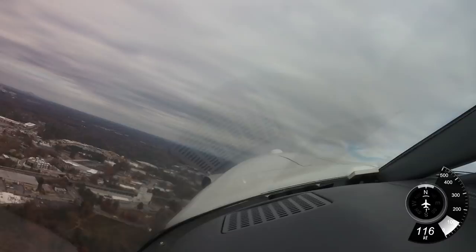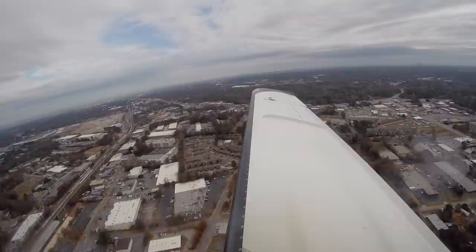Passing 902. There's our 360 heading. 5 miles northwest bound and we're going to go flaps up. You can look out there at the wings and see the flaps coming up.